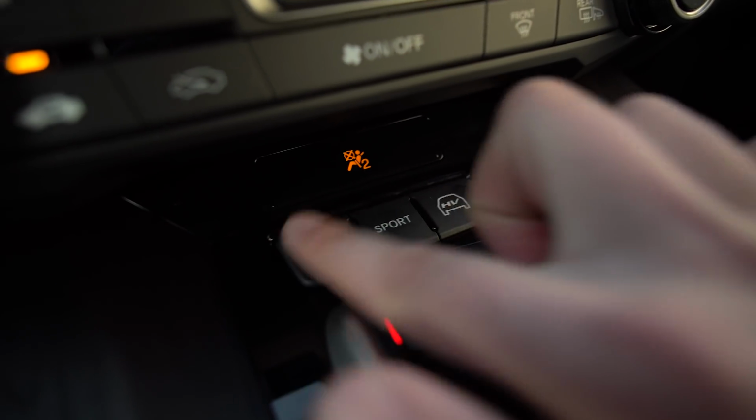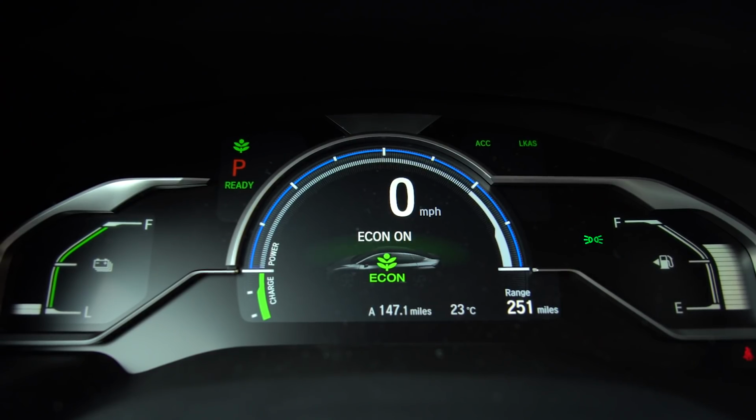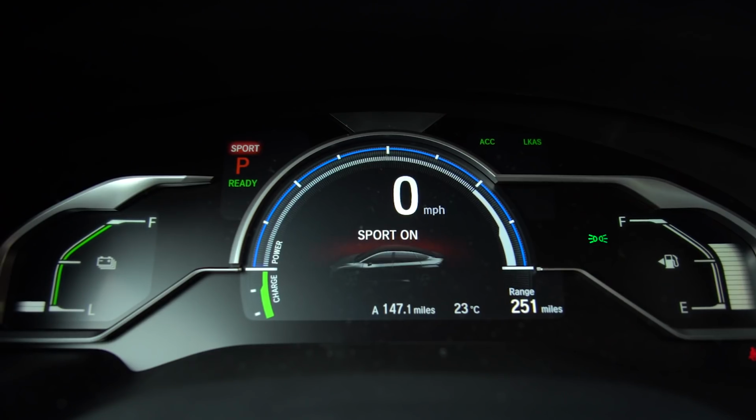Okay, we've got Econ, Sport, and HV. Econ keeps it nice and chill. You drive around, mostly electric. If you put the pedal down pretty hard, it won't blast into the power range. It's very nice. However, you can get into the power range if you click your foot all the way down and hit that kick down button. Yes. Next we have Sport mode.